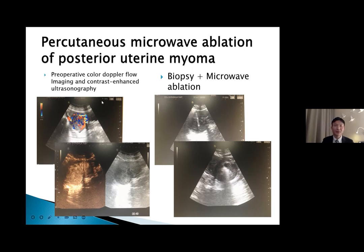And sometimes we can avoid the endometrium to puncture the myoma. And sometimes we cannot choose the path to avoid the endometrium. We can puncture across the endometrium. But when we retract the needle, we should ablate the needle track first and then retract the needle.